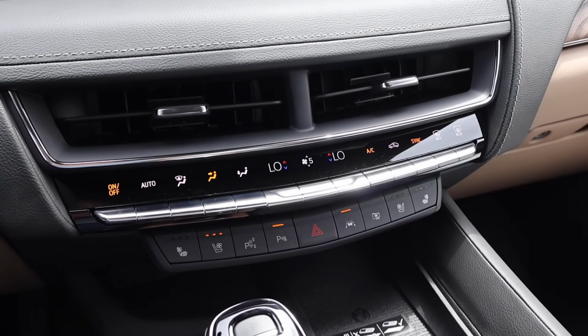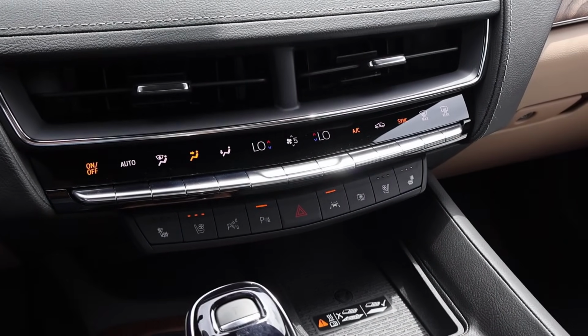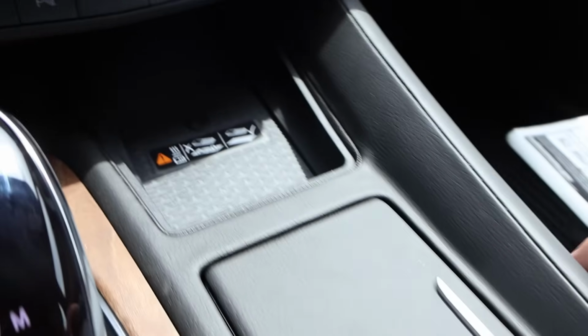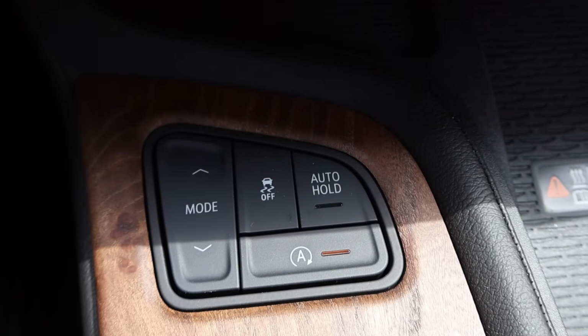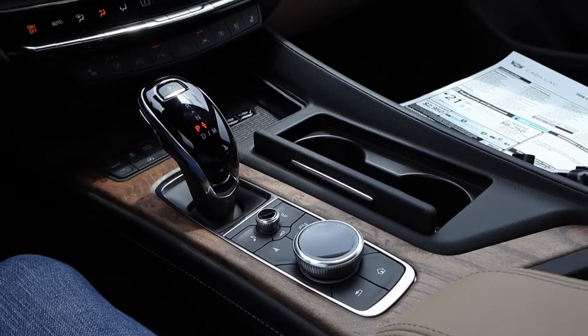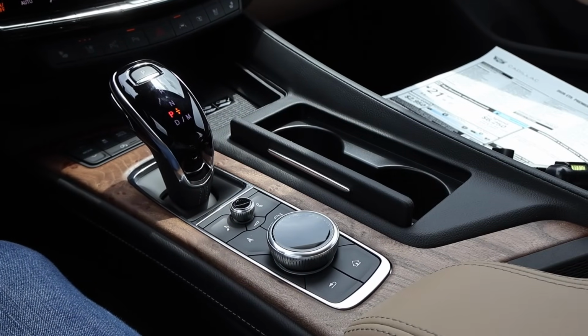We also have heated and ventilated seats, physical buttons for all of that. And you have some more physical controls at the bottom for your parking assist, for example, and a 360 camera shortcut. Phone charging pad. Then we've got some cup holders behind that. If that wasn't enough, you've got your drive mode select, auto stop start, auto hold, and stability control in this area too. Got the shifter, and then this is the control for the infotainment system, little radio control, volume control up front.